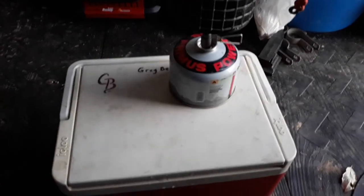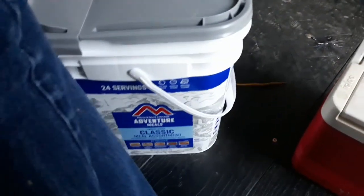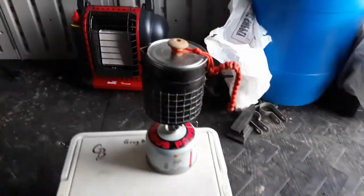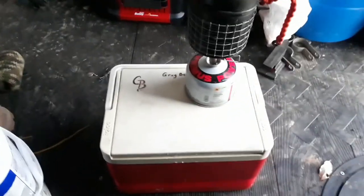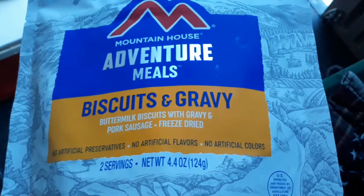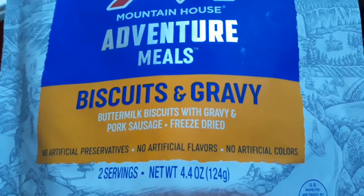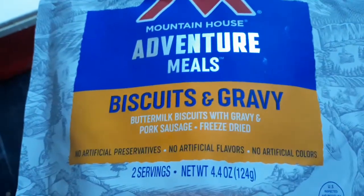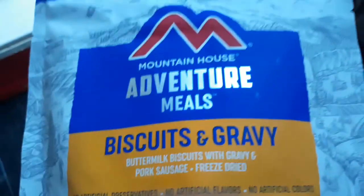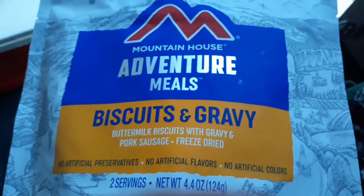I'm getting ready to make me some coffee, and I've got my box pulled out here, so I'm going to find me some breakfast. So it's time to wake up and smell the coffee. I pretty much decided last night I was going to go with the biscuits and gravy, and so yeah, there's supposed to be 2 servings in here. That'll make a nice breakfast for me. It's never 2 servings.